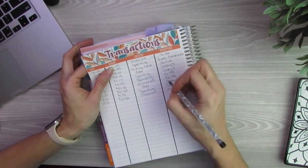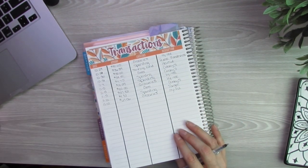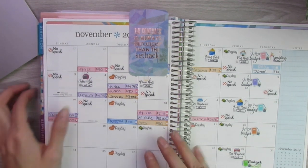I'm going to have to fix this because I cannot write on the coils. So irritating. Okay. So that takes care of Hy-Vee. So that takes care of those two expenses.